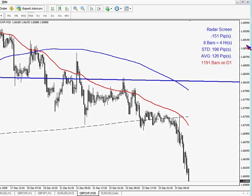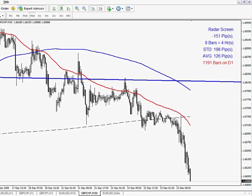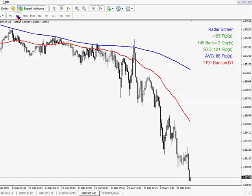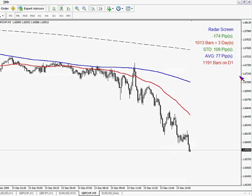Usually I'll start with the 5-minute chart or the 1-minute chart here on this currency pair. The 1-minute pound Swiss is not overextended. It's been away from the 800 simple moving average for 254 candles. That's not extraordinary. On the 5-minute chart, it's been away from the 800 simple moving average for 1,013 bars or candles. That is overextended. So we're going to stop there for just a moment, and maybe we'll have a little special chat about that.